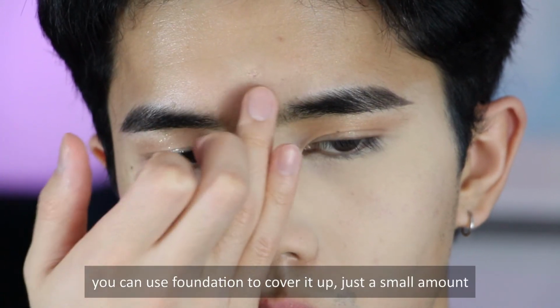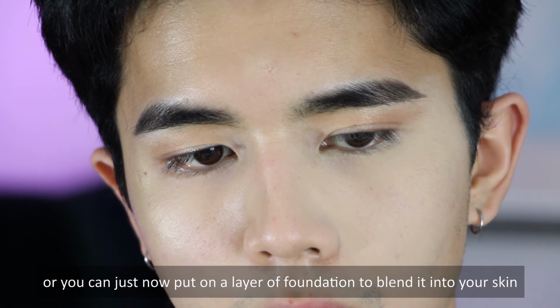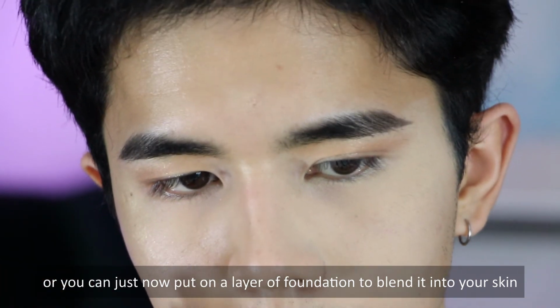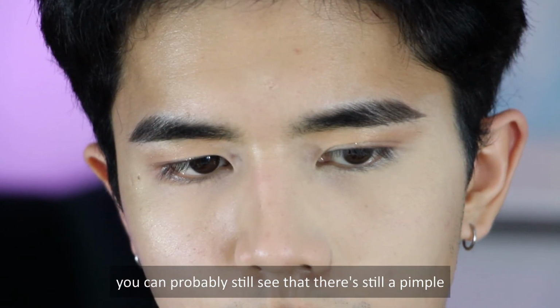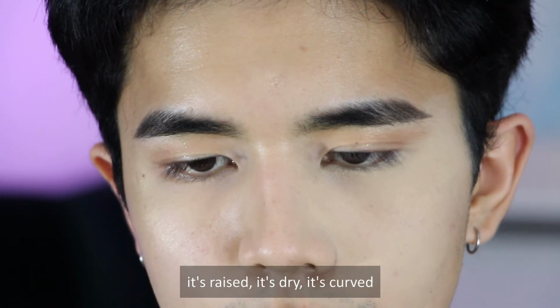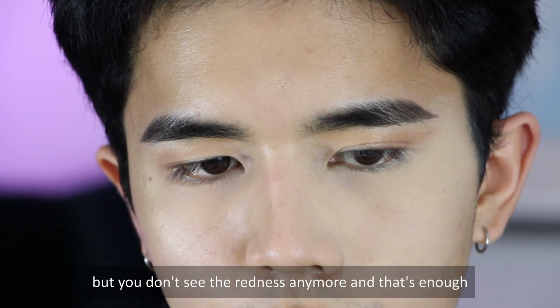You can use foundation to cover up just a small amount. Or you can now put on a layer of foundation to blend it into your skin. You can do that if you would like to wear foundation. You probably still see that there is the pimple. It is raised, it is dry, it is hurt, but you don't see the redness anymore, and that's enough.